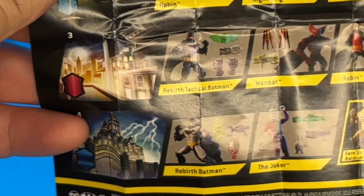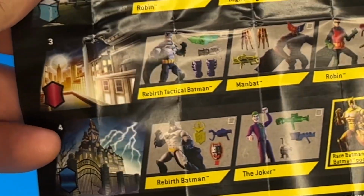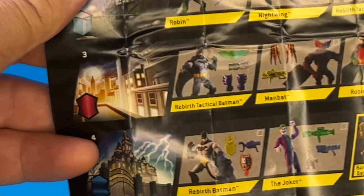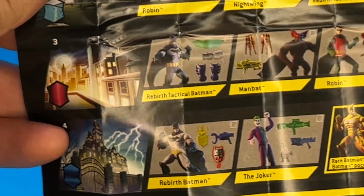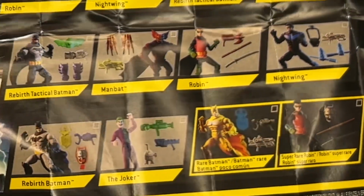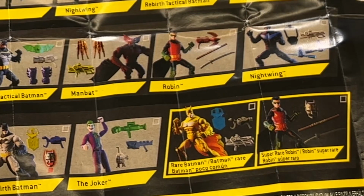So depending on the accessories, you can get a Rebirth Tactical Batman, a Rebirth Batman. You've got Nightwing here. We've got Man-Bat. Lots of different types of Robins. We've got Nightwing. And then you can get a rare Batman and a super rare Robin.